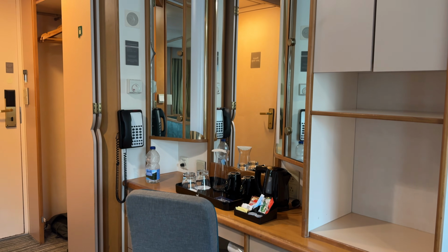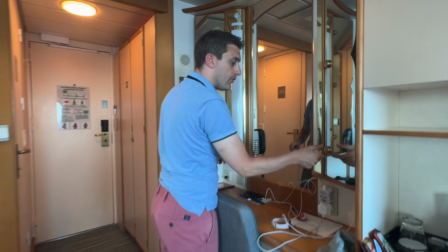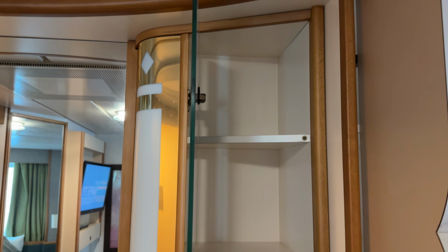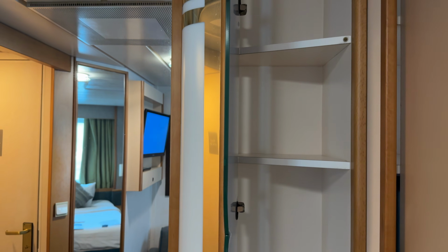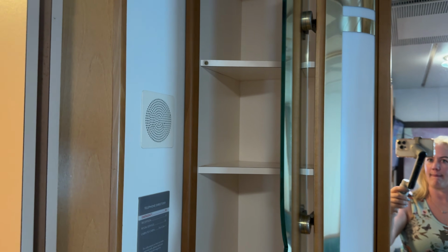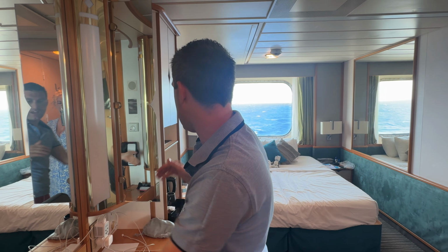So here you have your vanity area, which again has even more hidden storage space, because behind these mirrors we have more cubbies. Created for giants, some of these, I think. Nathan didn't realise them straight away, and I was the one utilising them. It took me a couple of days to even notice them. Yeah. But really, again, loads of storage space in this cabin. You're not wanting for storage space in this cabin.